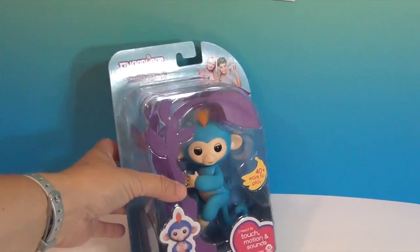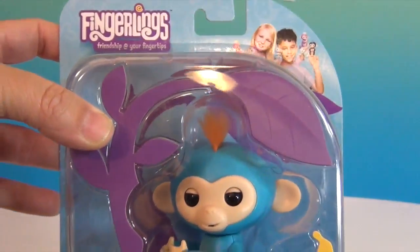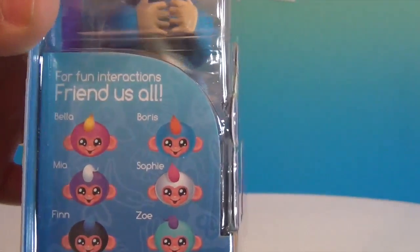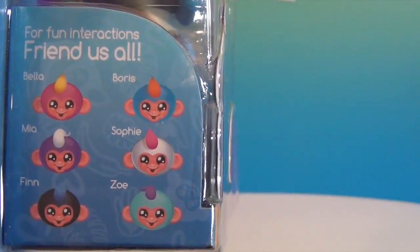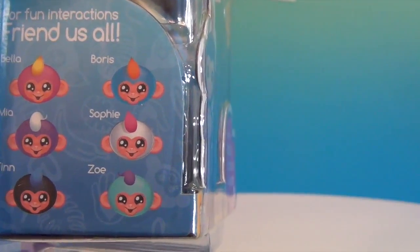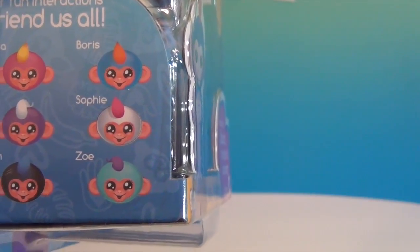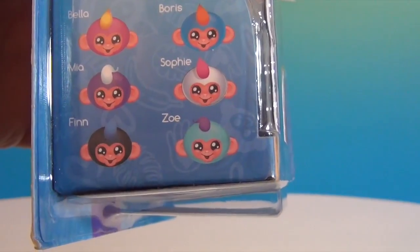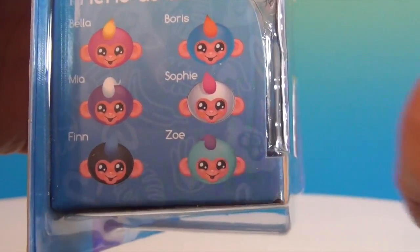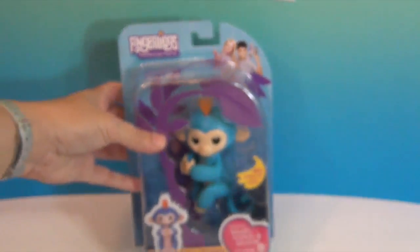They have all different ones with names and colors, and of course I had to choose blue. It's got a little orange tuft of hair. You have the pink one, which is Bella, the blue one, which we have, which is Boris, and then you have Mia, Sophie, Finn, and Zoe. I think other ones I would like to get are Finn, and I like the colors of Zoe as well, but they're all really, really cute.